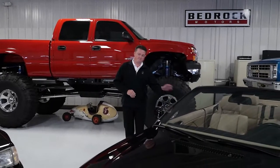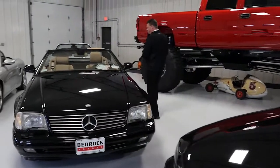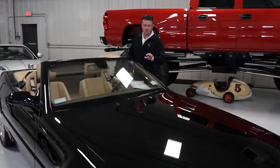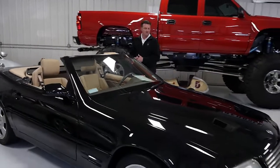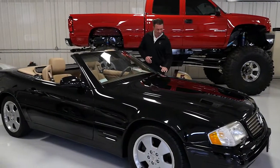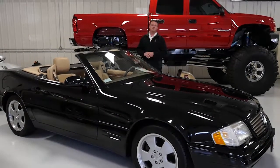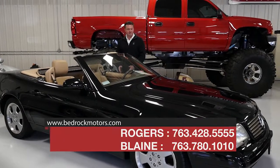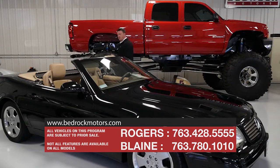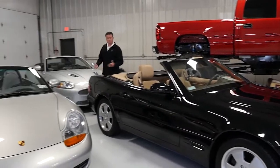BMW convertible, very nice car. Mercedes convertible. Back in '91, '92, they had this body style change. This is a '99, so I think this was the first year of this body change. These cars were $100,000. And the quality, the fit, and the finish, you can buy these cars for a tenth of what they were new. And this car's got 30,000 miles on it. I definitely think if you want something classy and cool to come in and drive, and remember, you never know what you're gonna see at Bedrock Motors. Porsche Boxster.